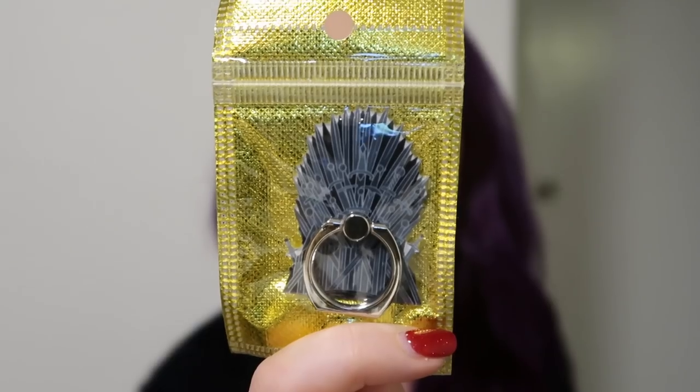Oh, this is cool. Okay, so we have an Iron Throne little phone holder ring thingy-mabob. This is designed by Fable and Black. At the moment I have a Hufflepuff one, but should that case die, I will use this next. Oh, okay, this makes sense. So this necklace here has a little metallic pendant on it, which you can then attach these little magnetic coins to, so you can wear them as a necklace.